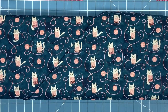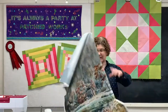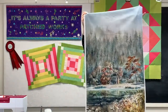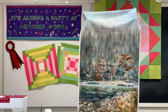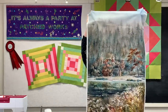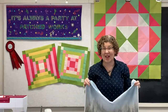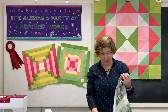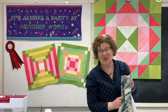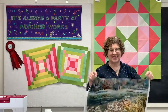I have another wildlife panel that I'd like to share with you. This is a watercolory panel here. Look at the beautiful cabin in the woods. Looks like a great place to go up in northern Wisconsin. What do you think? We have some great coordinate fabrics that go along with it as well, so that you can make a wonderful project that is masculine but also fits your need for style and trend if you are making it for your own decor.